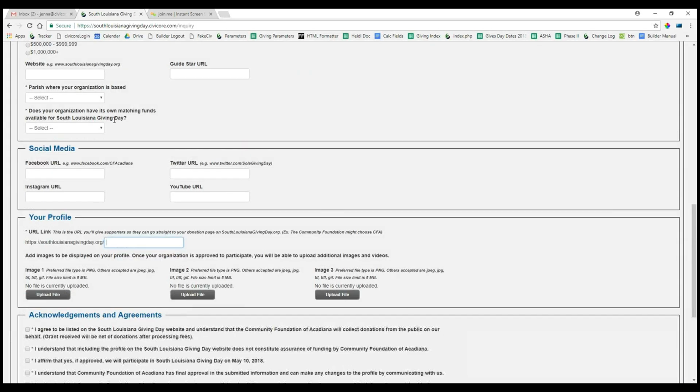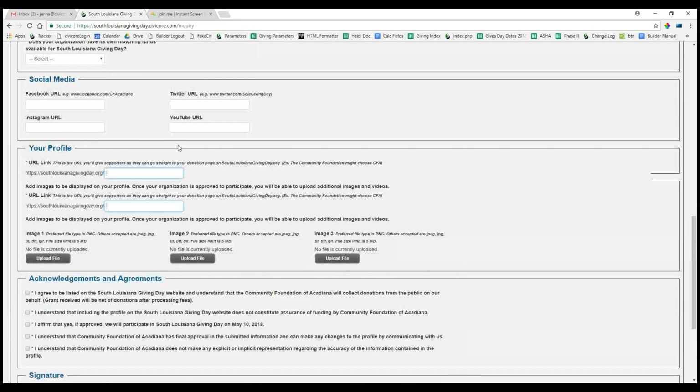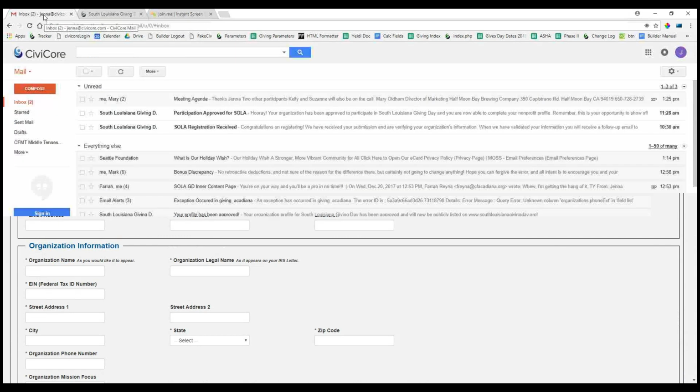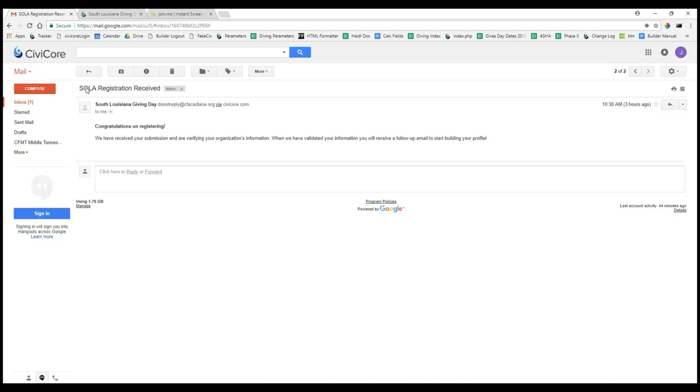So for the sake of time, I've already put in an example one, but essentially you would fill in all of this information, click submit down at the bottom, and then you're going to receive a confirmation email that your registration form has been received. And that email looks like this, has SOLA registration received. Quick note, just letting you know that it went through successfully.